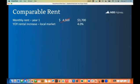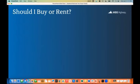Now, a comparable monthly rent in this area would be $4,000 a month, but they're getting a discount, $3,700 a month. We also know that the year-over-year rental increase in this local market is 4%. So rents are going up 4% on an annual basis. So I ask you, is it better to buy or is it better to rent? And how much better is it? Can you answer that question?